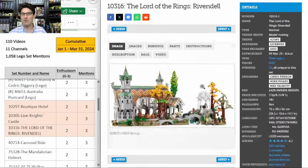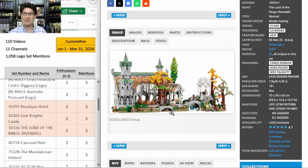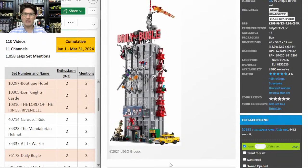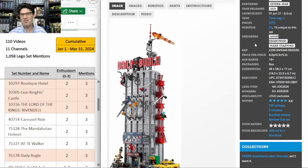10316, Lord of the Rings Rivendell, coming in at $500. Probably the most artistic, beautiful set that Lego has produced in a very long time. A 4.7 on Brickset. 76178, the Daily Bugle, a 4.6. I feel very similar about this one as I do the Sanctum Sanctorum, other than the fact that this one came out in 2021 and there's still no retirement date yet, so it's going to be a long shelf life.